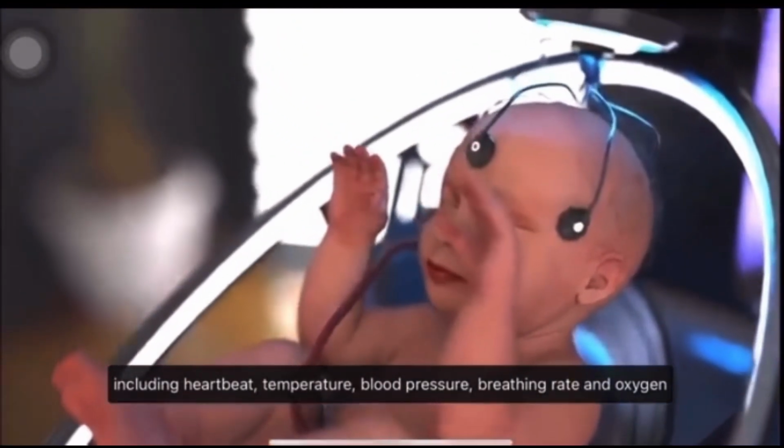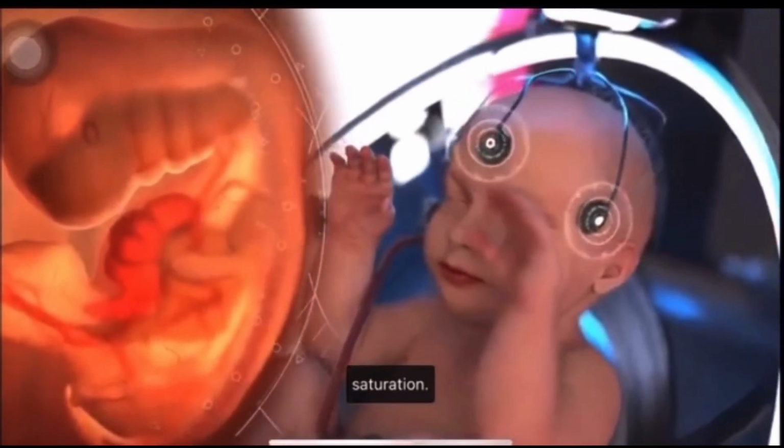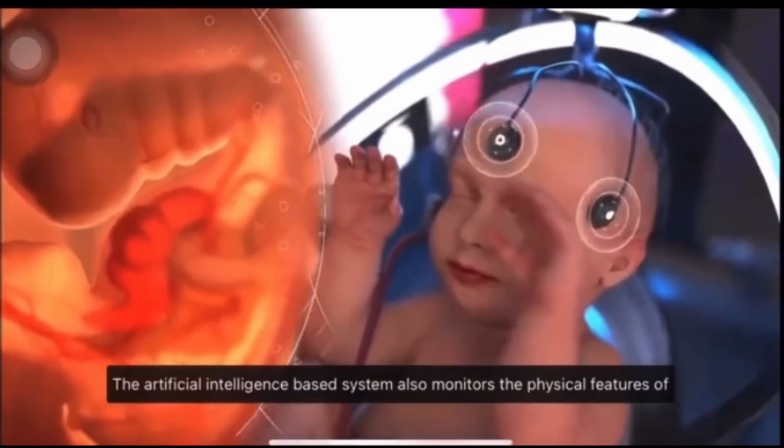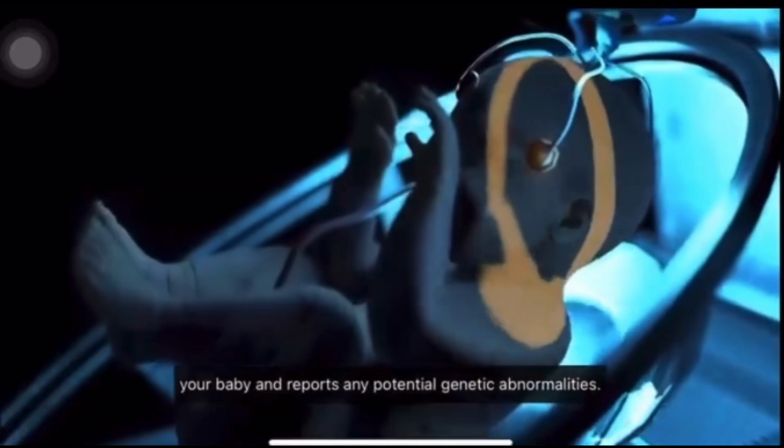So who's gonna choose the dumb baby? I guess that's what you get if you don't have enough money to get the elite package. You just get an average human being with average height, regular old hair color, eye color.